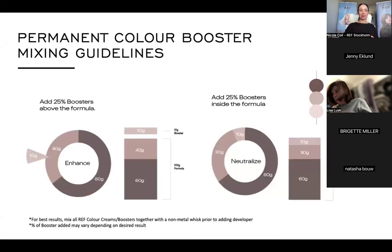How much booster do I use? Well, we give you some guidelines because as a Ref colorist, you have the full authority to make your own custom formulas, but we'll give you the guidelines as to what we would recommend as a starting place. So if we are looking to enhance a formula, we want to make something bigger, bolder, brighter, more poppy, then how we would utilize our boosters in our formula is this.